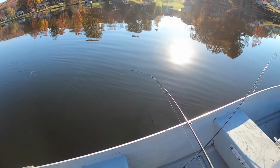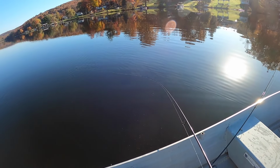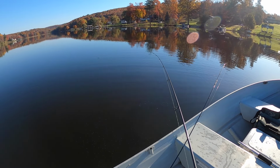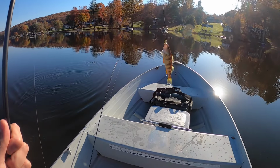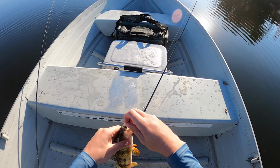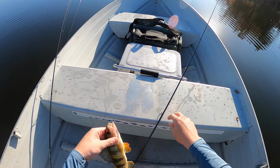Nice fillet. This feels a little decent. Trolling is getting them, live bait. I got hits with the live bait, but a lot of smaller hits. Yeah, there we go. Nice perch. Get him back. Get him on the stringer. That's some nice ones there.